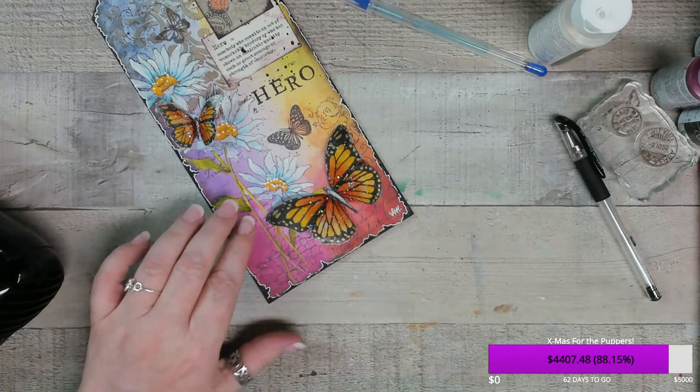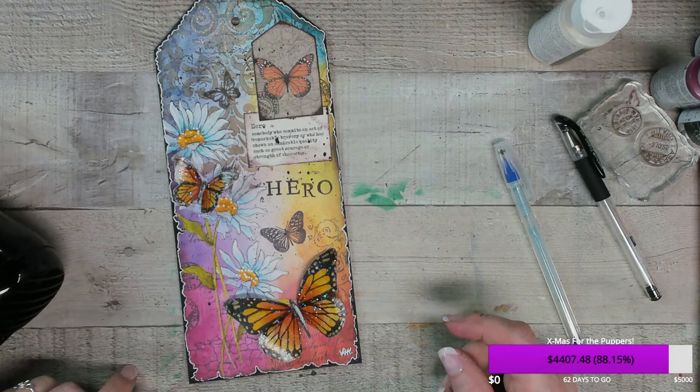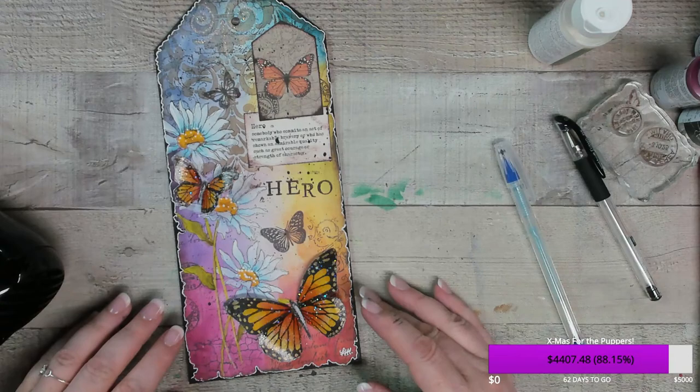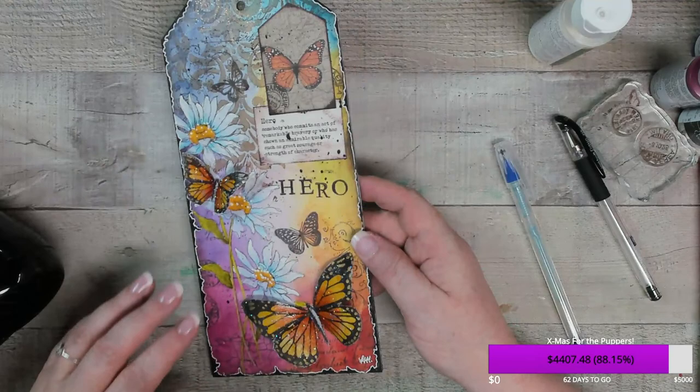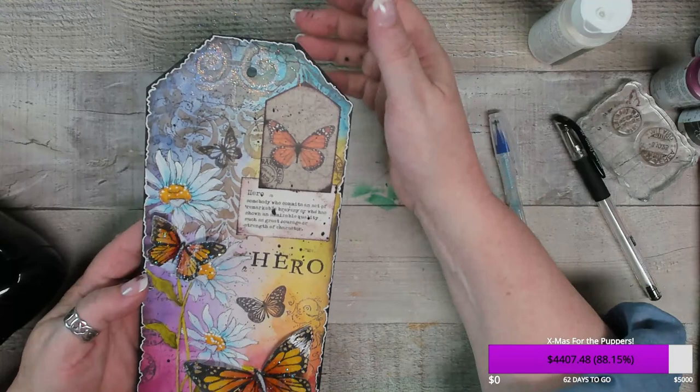Mixed media monarchs. Is it better to use matte spray or varnish before or after applying the butterflies? Ideally, I would do it before. But in this case, I can take it out. The butterflies are already varnished, so I can take it out to the garage and spritz them, and it will be fine.